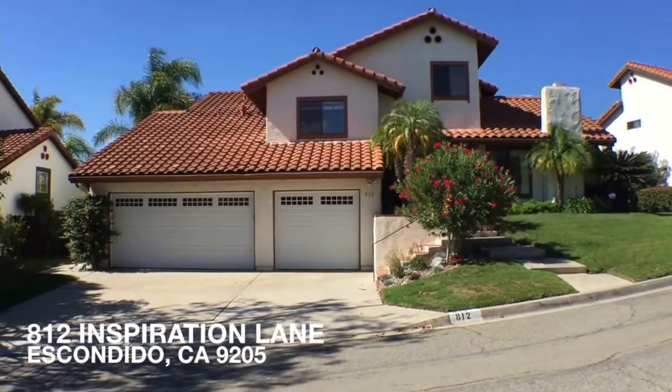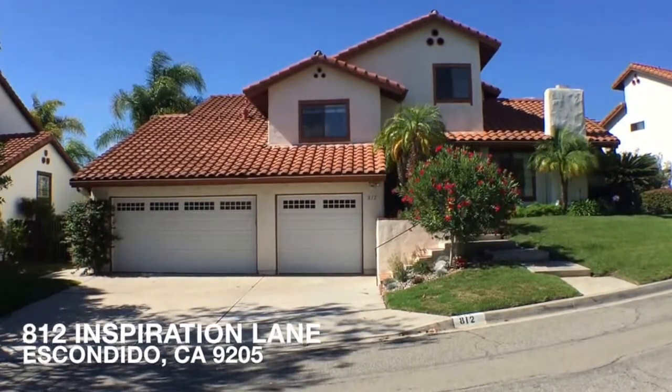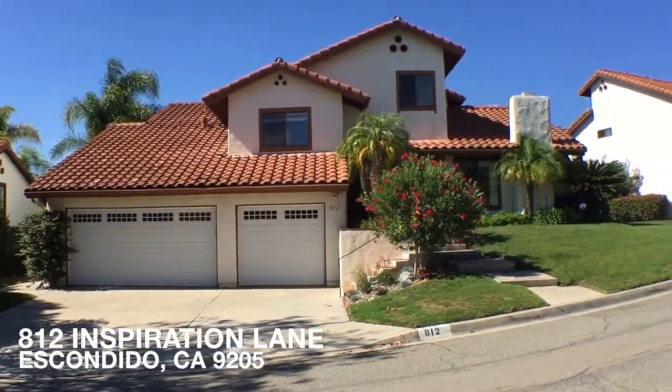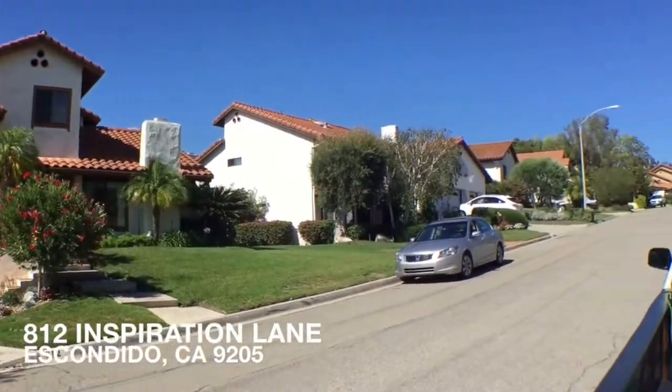I'm here at 812 Inspiration. It's a nice four bedroom, three bath house. Let's get a look at your surrounding neighbors.